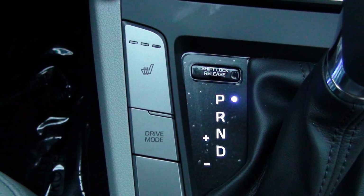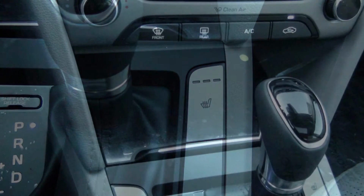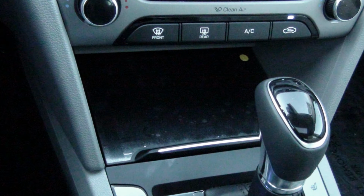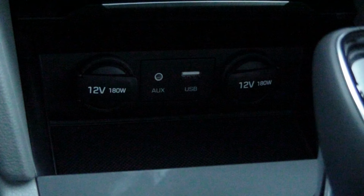Additionally, the heated seat control button for the driver is also situated on the left side of the transmission in front of the drive mode button, while the other button for the front passenger is on the opposite side of it. Turning the attention over to the middle area of the Elantra, you don't only get a convenient storage compartment, but also provided inside of it is where you'll find two 12-volt power outlets, and right between them is where you'll discover both the USB and auxiliary ports.